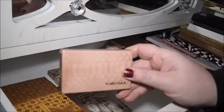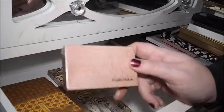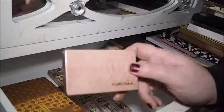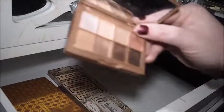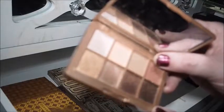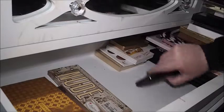I've got this one which I'm thinking about decluttering, and this is a great eye and face makeup palette, and it's tiny as well, so it would be good to take on your travels. That's the only reason I'm keeping it. And it's the Kardashians Chroma palette. So basically you've got your blushes and your highlighter there, really, really pretty. And then in the top bit you've got your eyeshadows, and I really like all of these, so I'm thinking I probably will keep it and use it a little bit more.